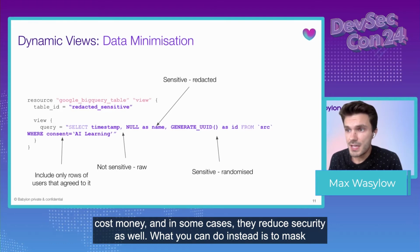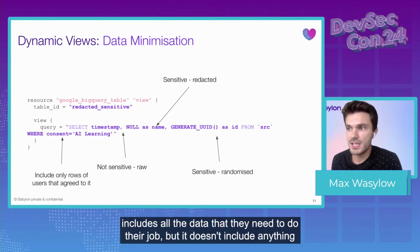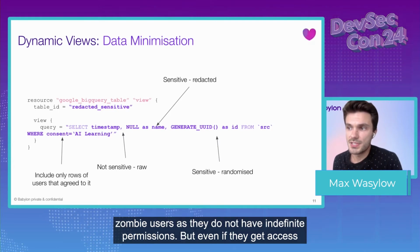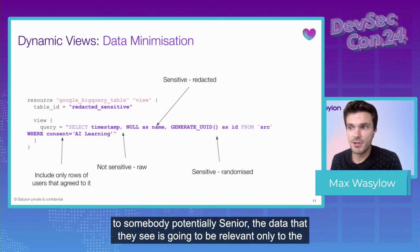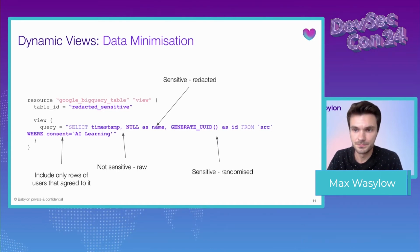What you can do instead is to mask the columns or even rows dynamically so that the final data set that the users get to see includes all the data that they need to do their job, but it doesn't include anything else. And so now, if somebody tries to attack you, they won't be able to target any of your zombie users as they do not have indefinite permissions. But even if they get access to somebody potentially senior, the data that they see is going to be relevant only to the particular task that the senior person is doing right now.